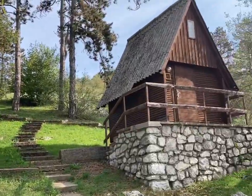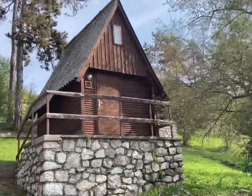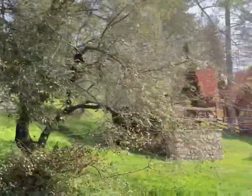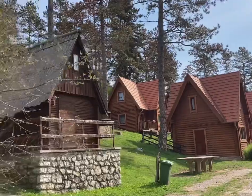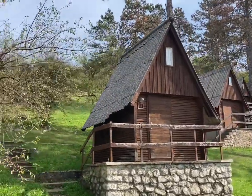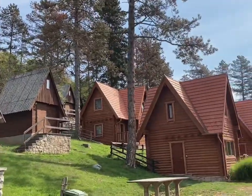I found these really cute little houses. And they're really, really tiny. I don't know how many people can stay in there, but there are a couple that are bigger over there. I guess maybe those are more for families. But look how cute this is! It's adorable! Oh gosh.